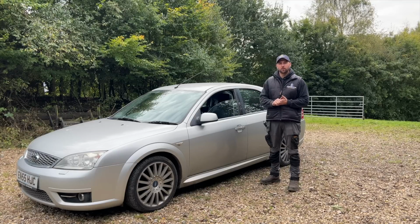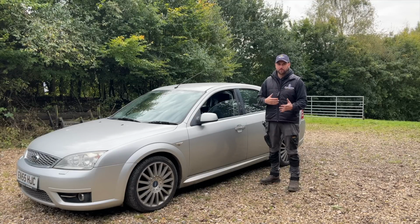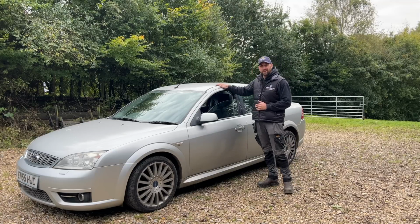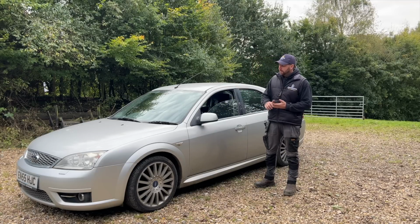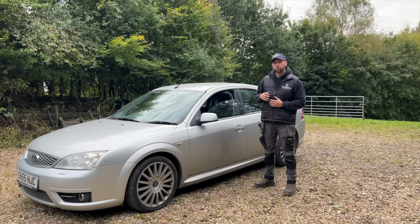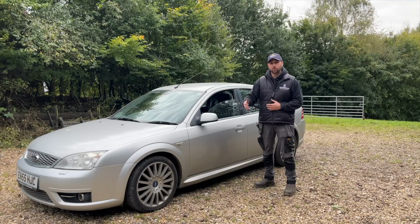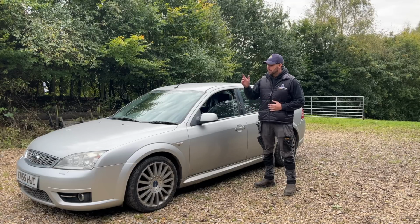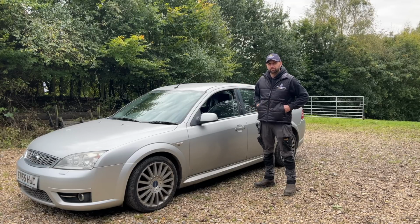Sometimes if you can find a car that's a guaranteed £1,000 or £2,000 profit, that's the one to go for. And for me, cars like this Mark III Mondeo ST, they do just that. It might be a cheap car compared to the budget I've got, but it's more or less a sure way to add £1,000, £2,000, £2,500 to the pot. And when you're trading up and trying to get to a supercar like I am, that's a really useful thing.